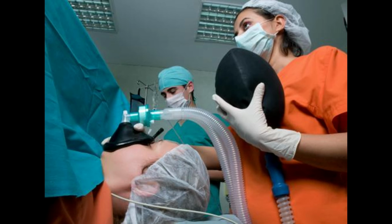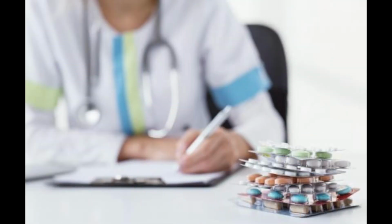After a nil by mouth order has been lifted, patients will sometimes be limited to clear fluids until the bowel has had time to adjust to the work of digestion again. Once fluids are well tolerated, easily digested foods will be introduced in small amounts.